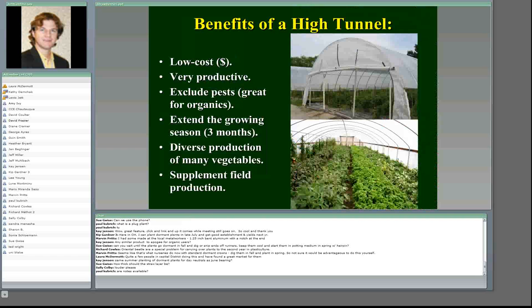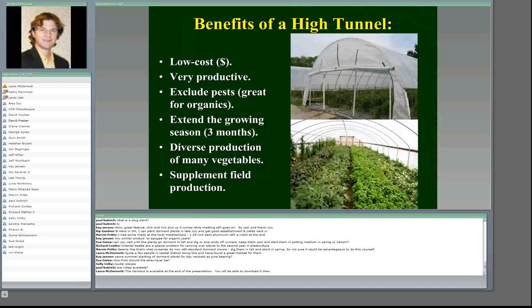Here in the Mid-Atlantic region in West Virginia, and even in the Midwest where I was before, we were able to extend the growing season on most crops by 3 months. But if you are really creative with these high tunnels, you can actually get three crops within a 12-month period. So you're able to grow a lot of food in a very limited space in a year, so that's certainly a reason why they're becoming popular.